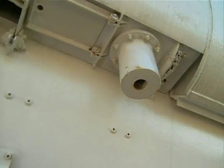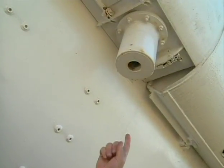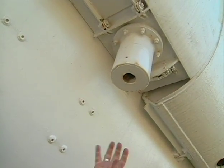This round thing here, that's a huge magnet. It's the gate. And what you would do inside the sub is when you got to a certain level you wanted to stop, you started letting the ballast out. You turned the magnet off, or you turned it down, and the steel shot, which had been held in place by the magnetic energy, now starts to dribble out. It's an ingenious system.